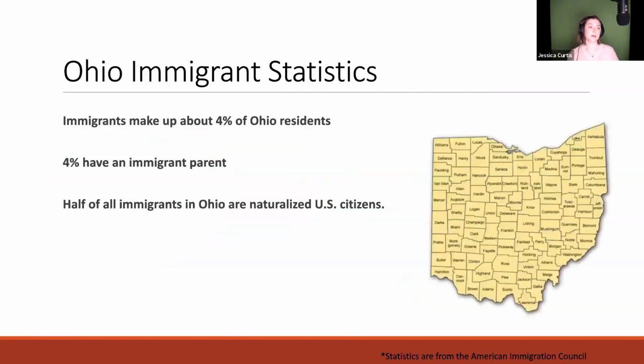So to begin with, and remember the 2020 census isn't out yet, so these numbers will probably change. But as of right now, just in Ohio, immigrants make up about 4% of Ohio residents, and that is not counting unregistered folks. So this number is probably drastically low. And 4% of the population of students have immigrant parents, and about half of all immigrants in Ohio are actually naturalized citizens. So that's pretty good odds.